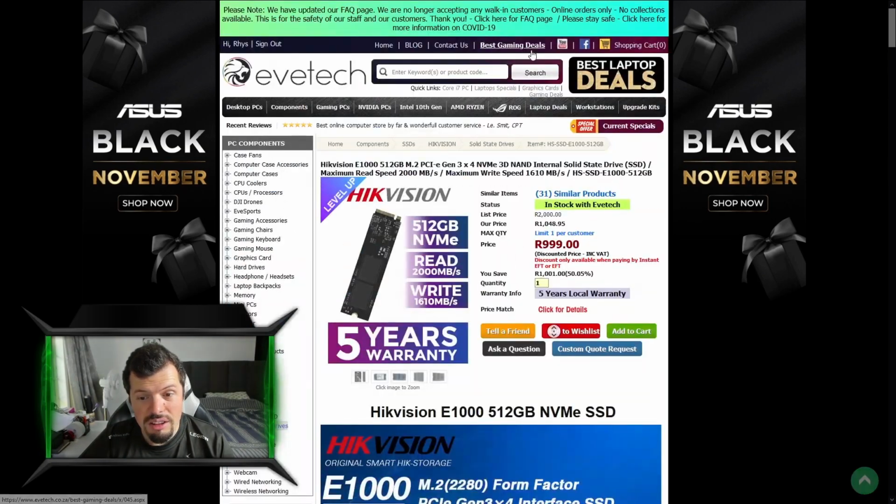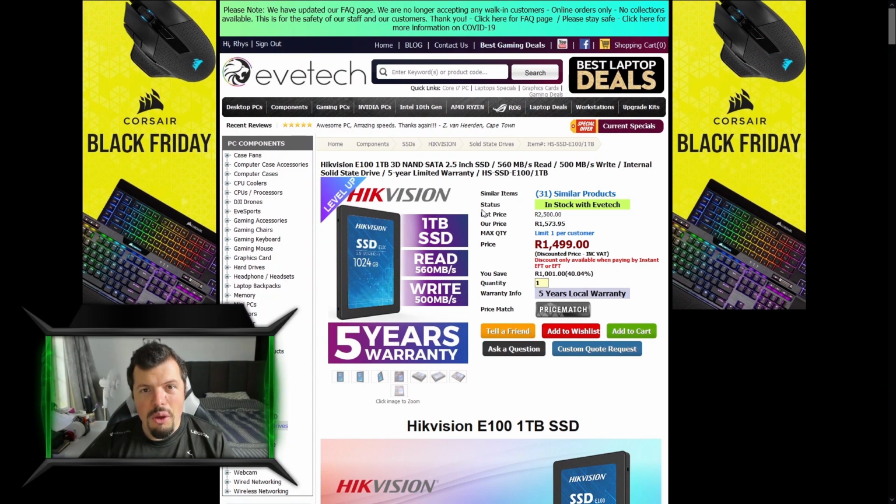Once again, it does have a 3-year warranty on it, or at least they've put a 5-year local warranty, have Hikvision on this, which is absolutely fantastic. So your sort of guaranteed cost of ownership is £200 a year to go NVMe. And the nice thing about NVMe is you don't have to attach any SATA cables or anything to it. But if you don't have any NVMe slots, then at number 7, we've got the 1TB 2.5 inch SSD.